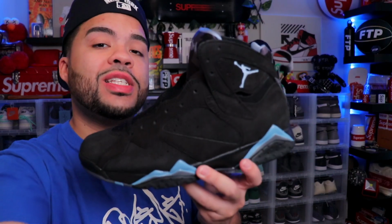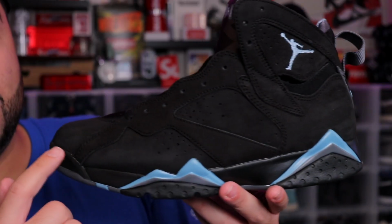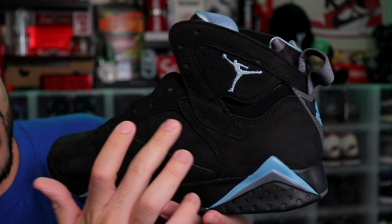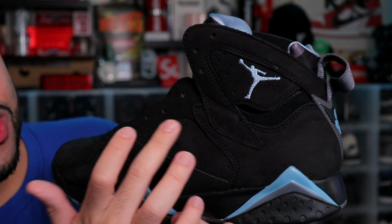For the chambrays, I definitely would say don't buy them when they release. This is a sneaker that's more than likely gonna go on sale. You could probably find these for $150, $160 if you're a little bit patient about it. Now, I know I am a little bit impatient. Obviously, I wanted to get them early for the channel. Beautiful sneaker. The materials they used on these are pretty good, actually. They surprised me, bro. They kind of remind me of the Citrus 7s.